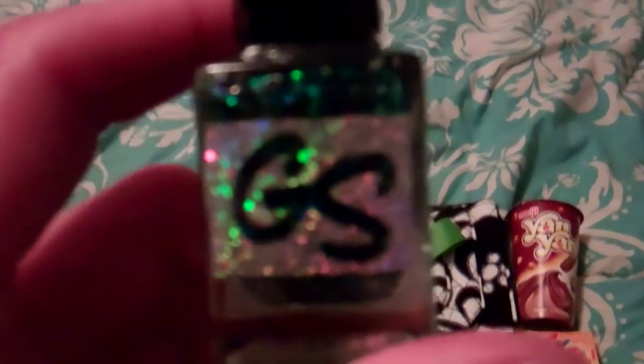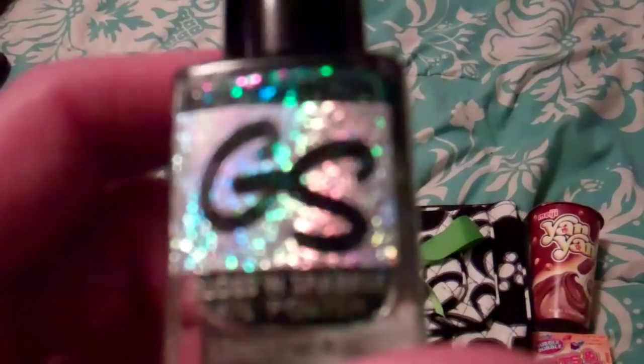And then the last nail polish is by Gloss and Sparkle, which I believe is an Australian brand. I love their label. Look at the packaging. It's sparkly on the label.